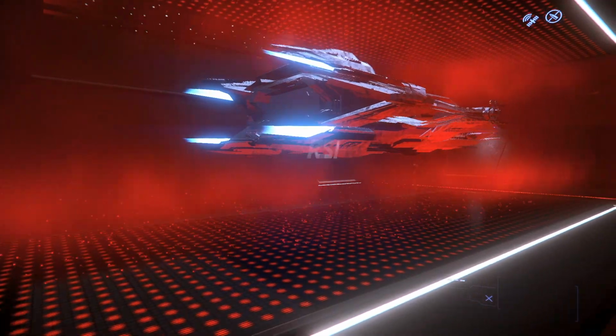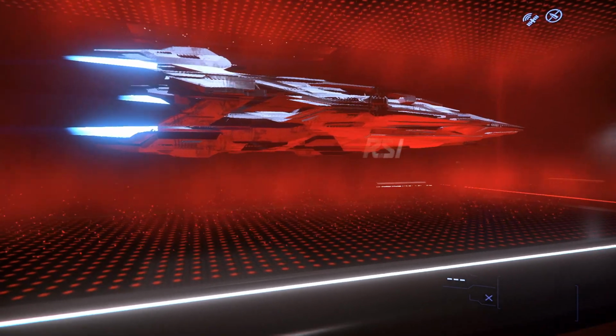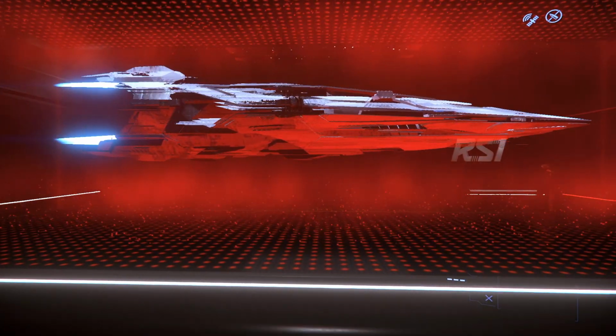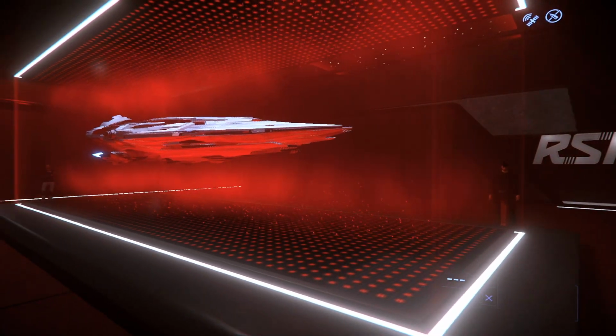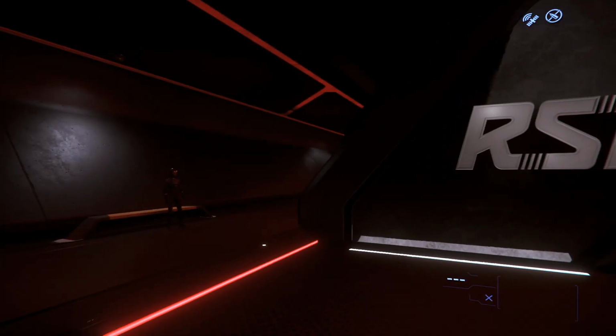That'd be a nice org ship. Yeah, that would be a nice org ship right there. Wow, I wonder how big that thing is though.